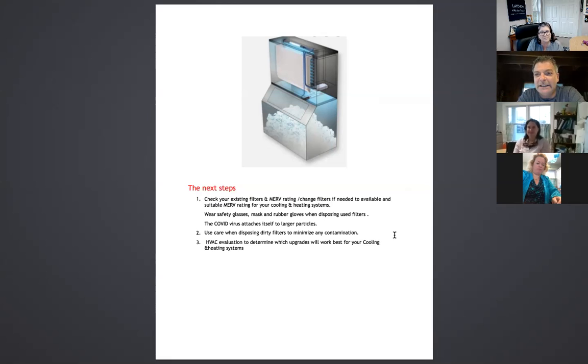So them contacting their mechanical contractor, their HVAC, refrigeration company, and asking them what do I have for filters? What system do I have? What are my options? How can I make my space have better air quality? Or they can reach out to us, and we come out and do an evaluation and just see what you have and see what we could do for you.